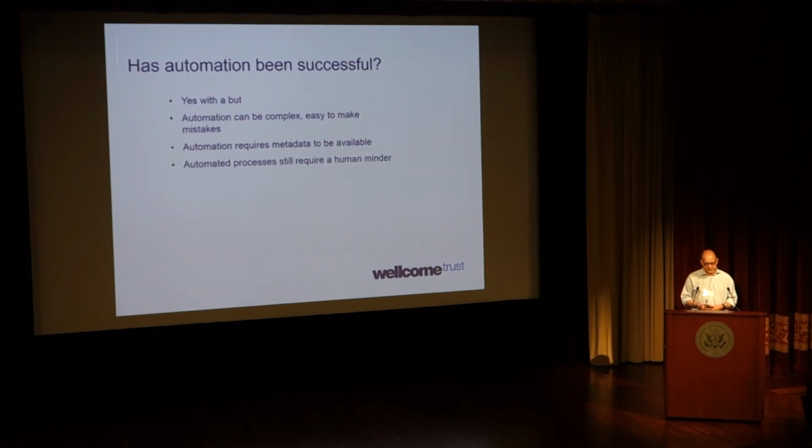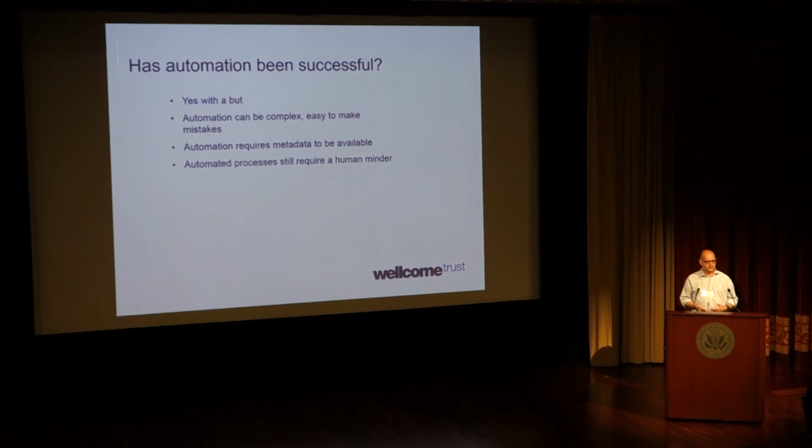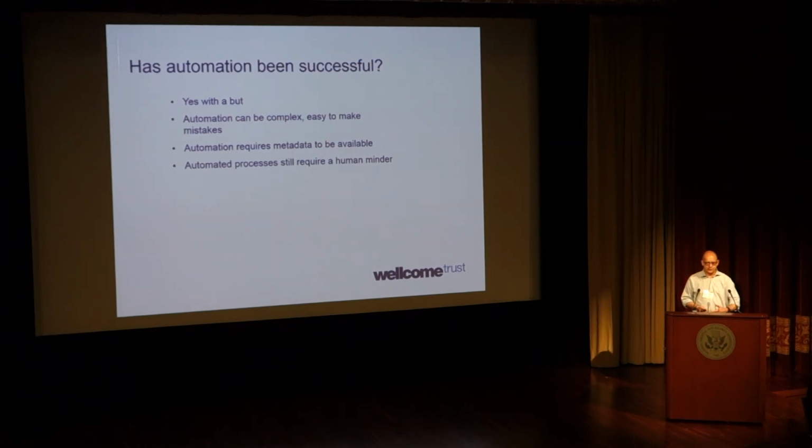Has automation been successful? Well, yes, is the answer, with some qualified buts. Automation can be surprisingly complicated, and this is the conflict between your concept of simplicity is not my concept of simplicity. It sounds easy to run a process automatically against certain criteria. We need to keep thinking about the outliers. Well, what if they don't arrive like that?